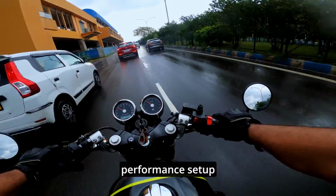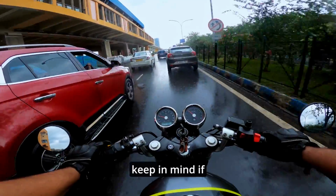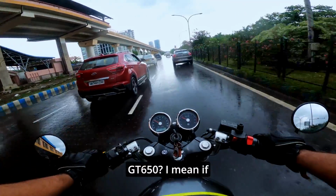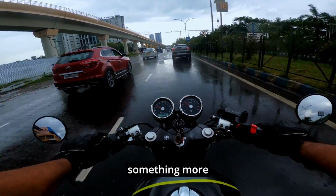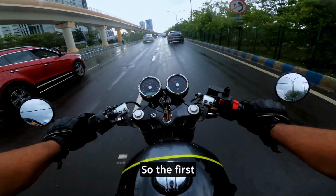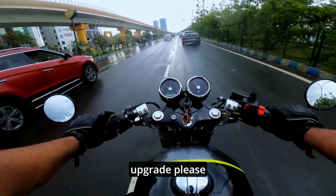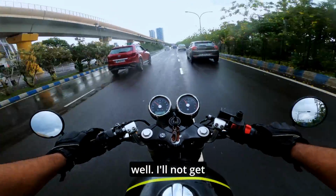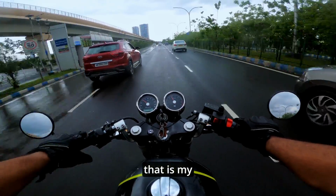So that was my performance setup with the exhaust and air filter. What other things can you keep in mind if you want to get good fuel economy out of the GT650? I mean, if you're using a GT650 for your daily, you would expect something more than 25 kilometers per liter, right? So the first thing was the exhaust system. If you want to upgrade, please change your stock air filter as well. I'll not get too deep into the technical aspect of it, but that is my recommendation.